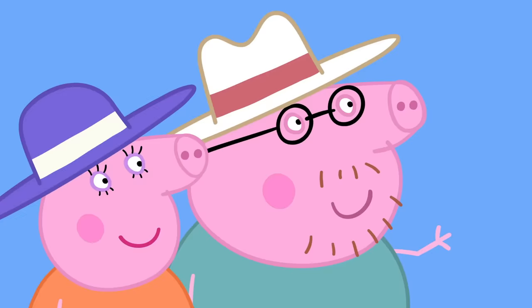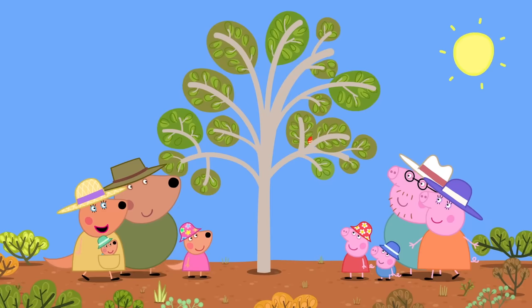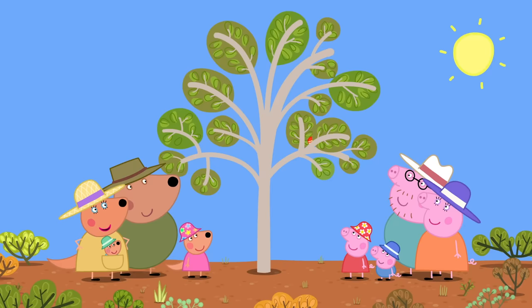Good shot, Peppa. Oh, dear. The ball has landed in the tree. Oh, it's the only tree for miles, and our ball gets stuck in it. If I lift you up, Peppa, can you see the ball?